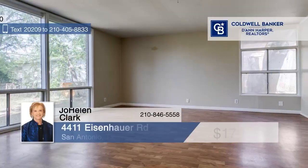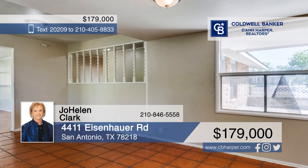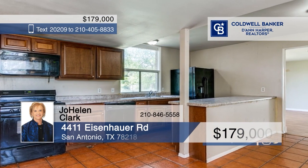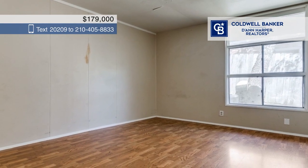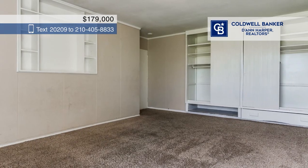Don't miss out on a prime investment opportunity. 4411 Eisenhower Road offers bright and open living spaces and a charming kitchen area. There are four bedrooms and three baths, plenty of space for everyone and everything.